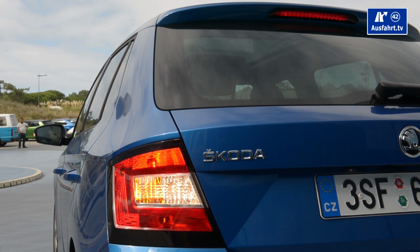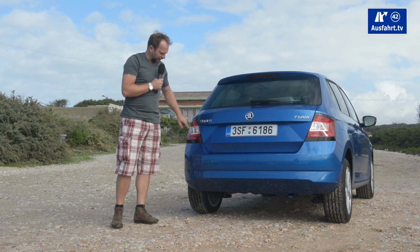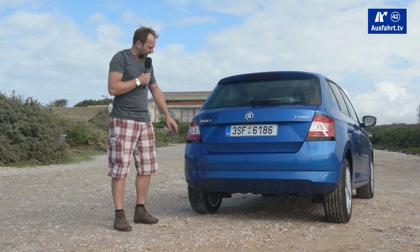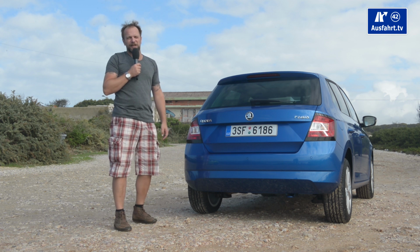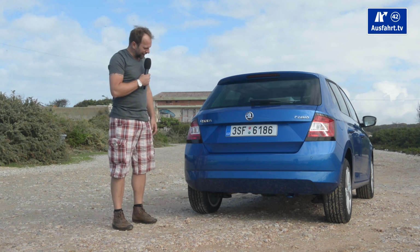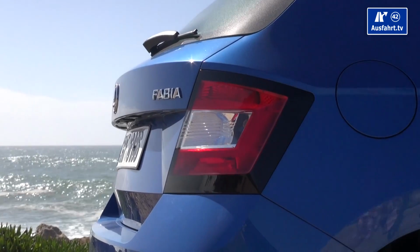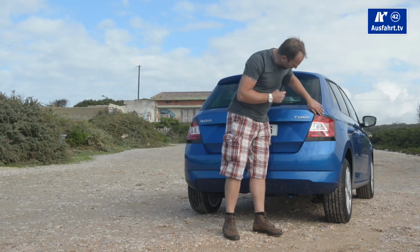They're all C-shaped, and with a lower model like the Fabia, you just have one C, while the Octavia has 2 light lines in here, and the Superb, the highest and most expensive model, has even 3 lines. I kind of like how they put a black frame around the rear light, which gives the car a cool look. I kind of like it.